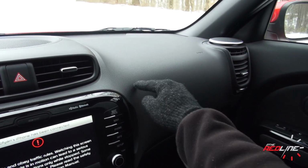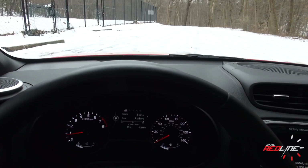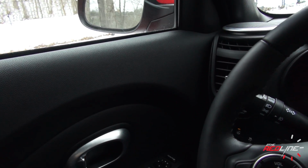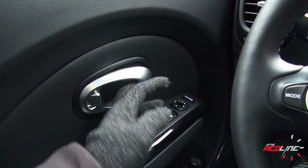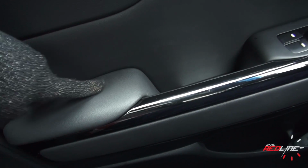The materials in this vehicle are all soft touch materials. You have a leather stitch portion here over the instrument panel hood. The door panels are also soft touch plastic, the same material from the dashboard. The windows are automatic up down for the driver and the front passenger, so very nice that they included that. You have a silver painted accented door handle here with more leatherette here, especially where your elbows are going to rest.